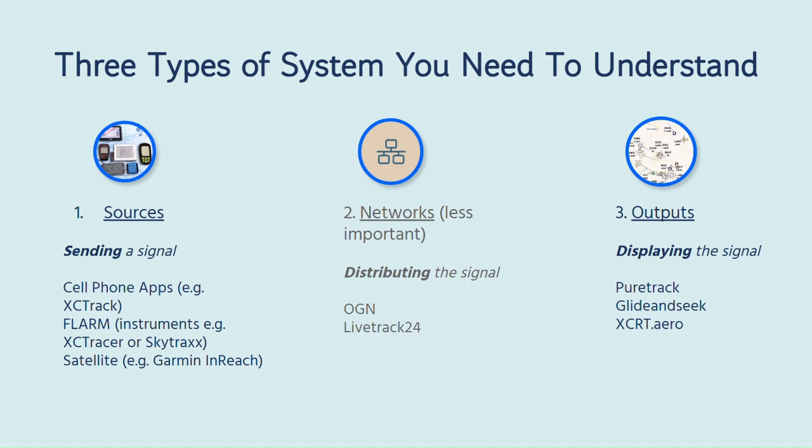Networks are less important to understand, but you do need to get these set up in order for your source data to reach the outputs.